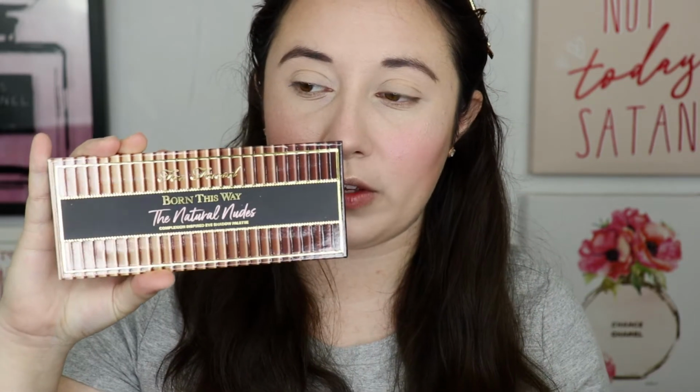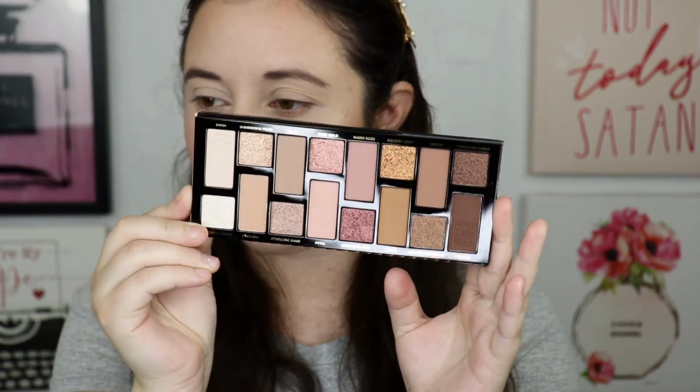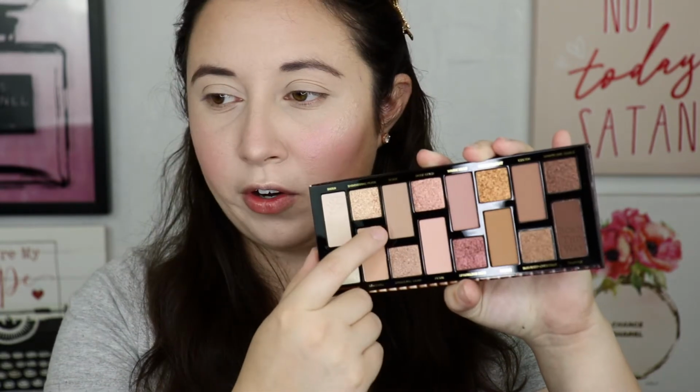Alright, so now for the palette that I'm going to be trying out. I recently picked this up from 21 Days of Beauty with Ulta, and that is the Too Faced Born This Way Natural Nudes. I've been wanting this palette for a really long time, but just didn't want to pay the full price, so when I saw it on sale, I rushed over to get one. So anyways, I'm just going to come up with a look. I'm probably going to go in with this nude shade first, just to use as my transition shade.